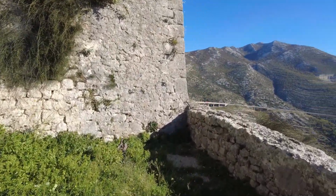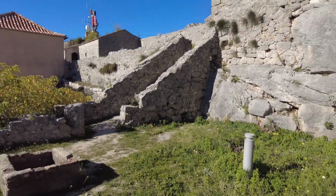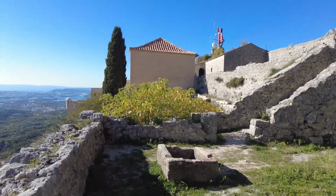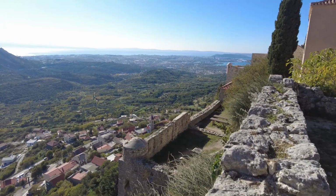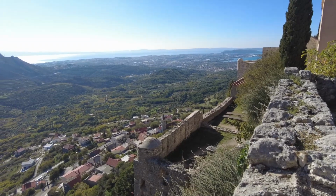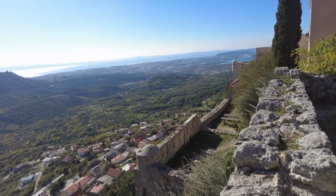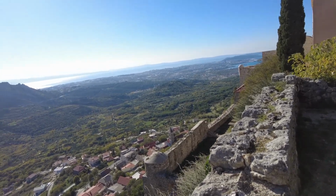So this is one of those little sort of platforms that come out from the side of the fortress proper, so to speak. And any opportunity where they've got that natural sort of foundation to extend out from, they've made into somewhere where they can defend this fortress.